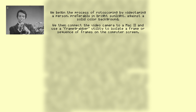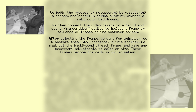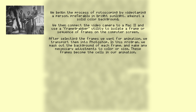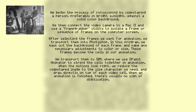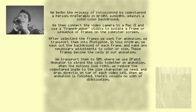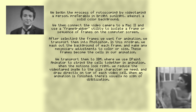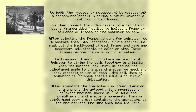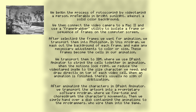We begin the process of rotoscoping by videotaping a person, preferably in bright sunlight, against a solid color background. We then connect the video camera to a Mac 2 and use a frame grabber utility to isolate a frame or sequence of frames on the computer screen. After selecting the frames we want for animation, we transport them into Photoshop. In this program, we mask out the background of each frame and make any necessary adjustments to color or size. These frames become the cells in our animation. We transport them to IBM, where we use Depaint Animator to string the cells together in animation. When the motions look right, we reduce the videotaped image to the size character we need, and draw directly on top of each video cell. When an animation is finished, there's usually no sign of digitization. After animating the characters in Depaint Animator, we transport the artwork into a proprietary software program, where we fine-tune and choreograph the characters' movements. Then we simply hand over a disc containing the animations to the programmers, who wire them into the game.